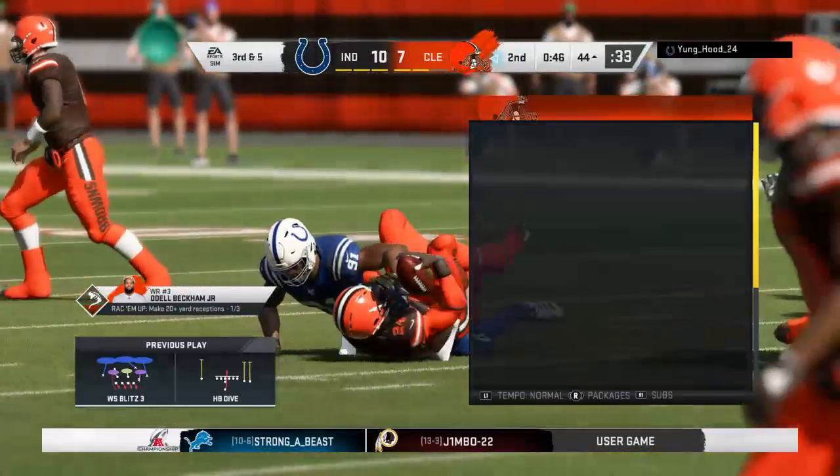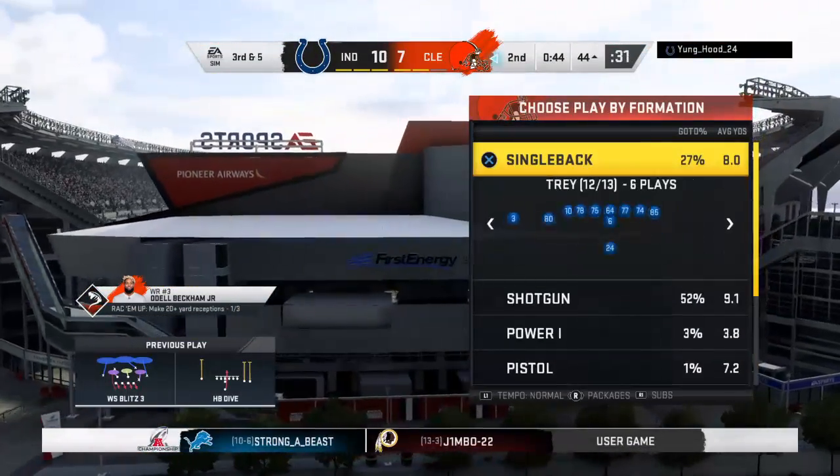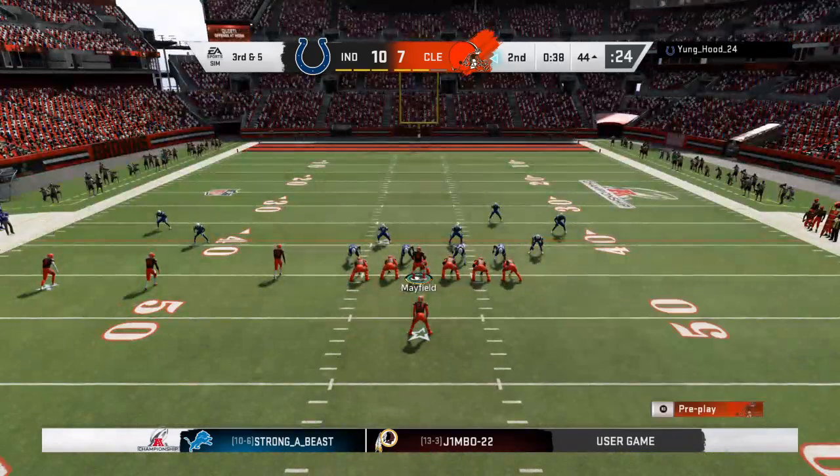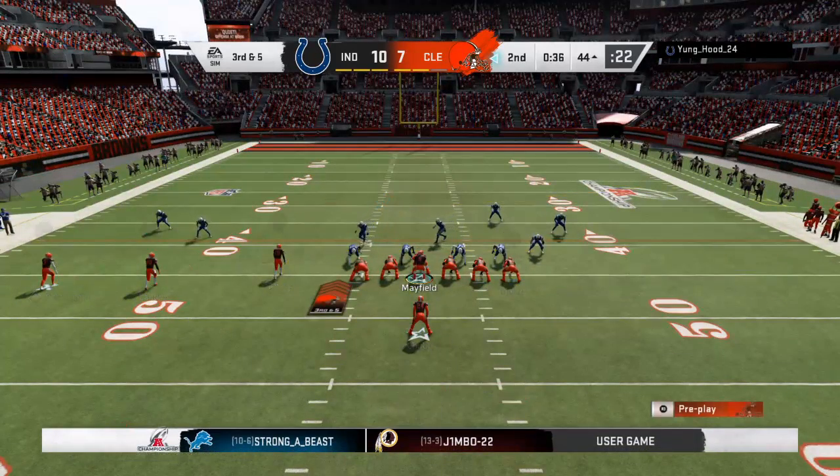The disadvantage of blitzing often alters the normal spacing and run fits and leaves creases like they were able to exploit right there. And on 3rd and 5, this will be the 8th play of the drive.